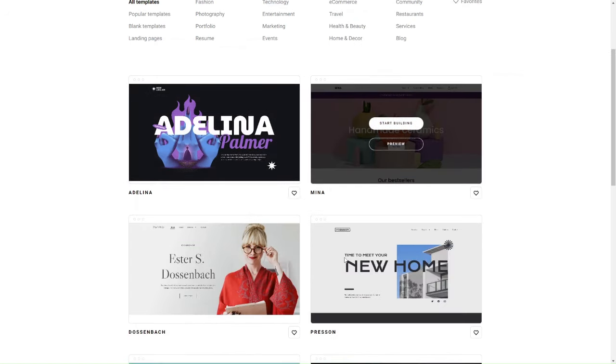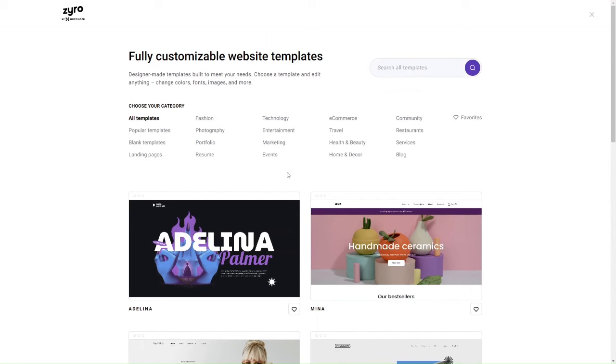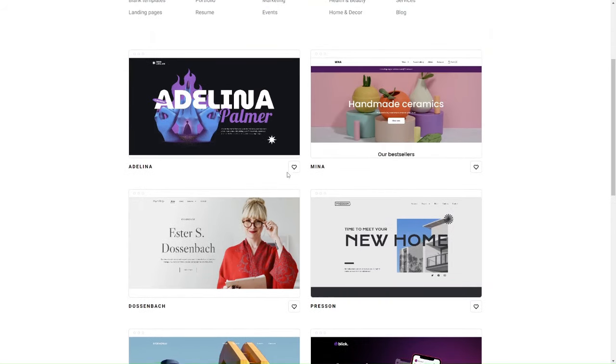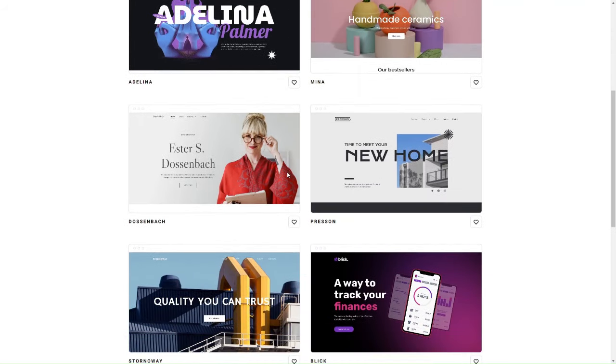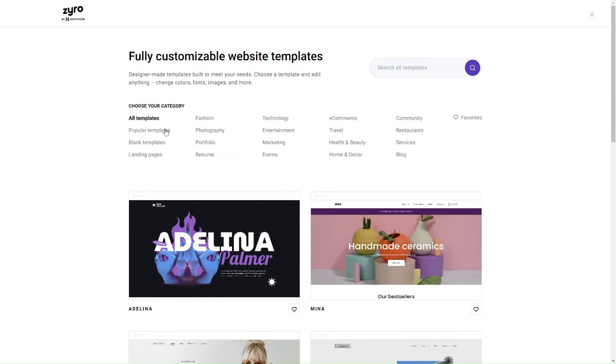So you can see a list of all of the templates that they have here. They've got templates in different categories. So you can have templates for businesses. They offer a variety of templates for businesses of all sizes. These templates include features like contact forms, product galleries, team pages. There's also portfolio templates as well.